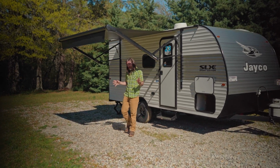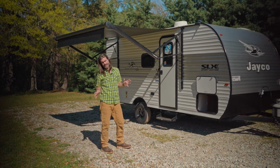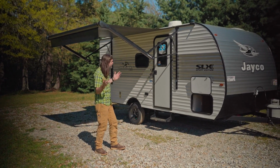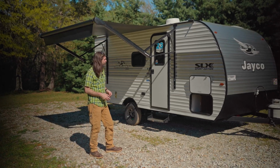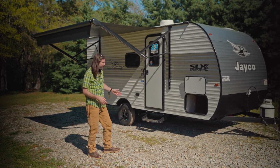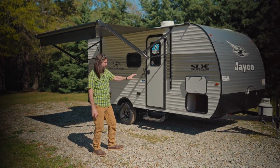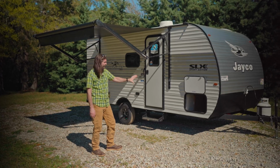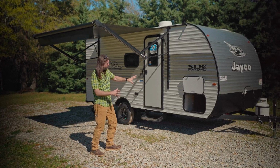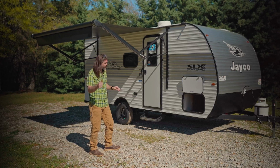When it comes to the outside of this trailer, when we started the video, I said it's decontented, i.e. it doesn't have as much as some of the others on the market, and we're going to find that to be true right here on the patio side. At the front, down low, you'll notice that we do have a big storage hatch. It's not really pass-through, it's just open on one side, but it's deep, it's wide, it's acceptable.